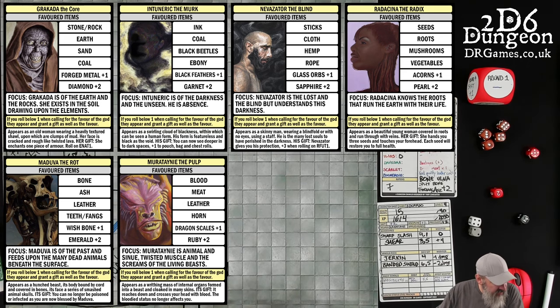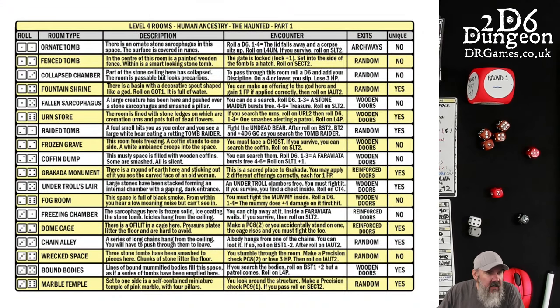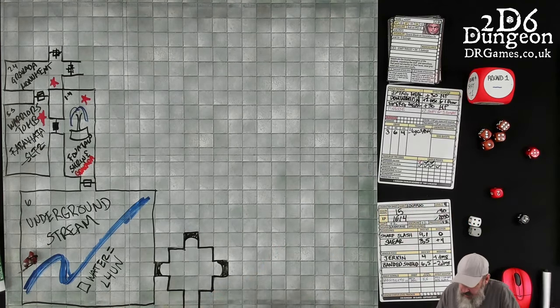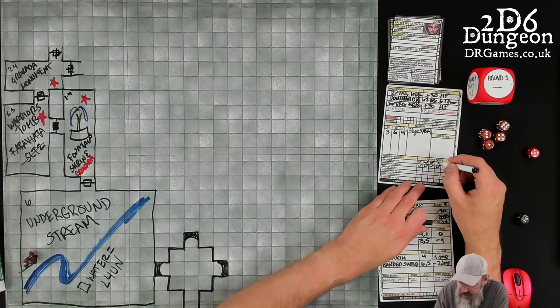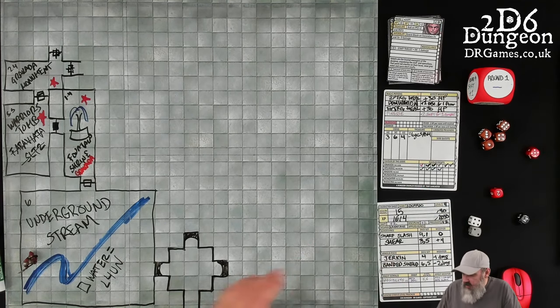Because the other thing, where was it? The other thing says it was a 1-4. Is that on here? 1-4. See, that also says gain one FP if applied correctly, which means I still have to get the bonus, right? Okay, so I think we just got 4 points for Gricata here, which is actually just gonna max us out. So maybe we didn't even need all that, right? So there we go. So Gricata the core.